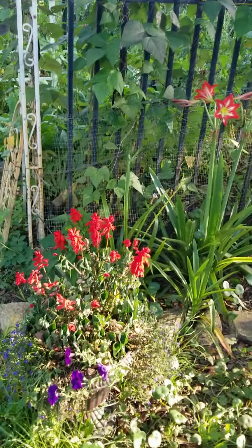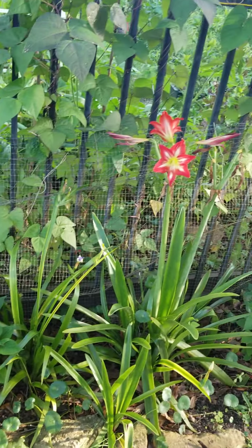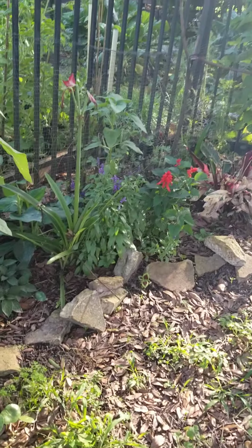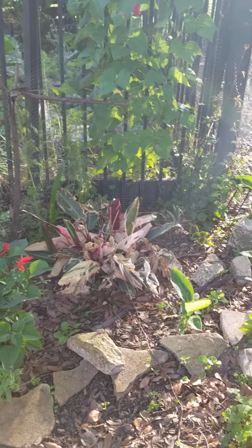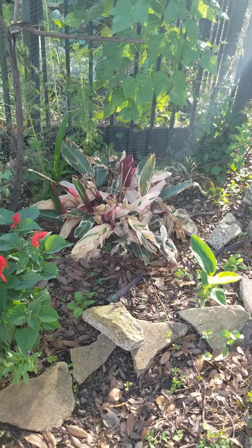But this is what my beds are looking like. My salvias are looking good. My amaryllis are blooming out. That's a big sunflower right there. I've got some purple sage. My canna lilies are starting to come back out. That poor little guy there, he got beat up. That's a ginger plant.